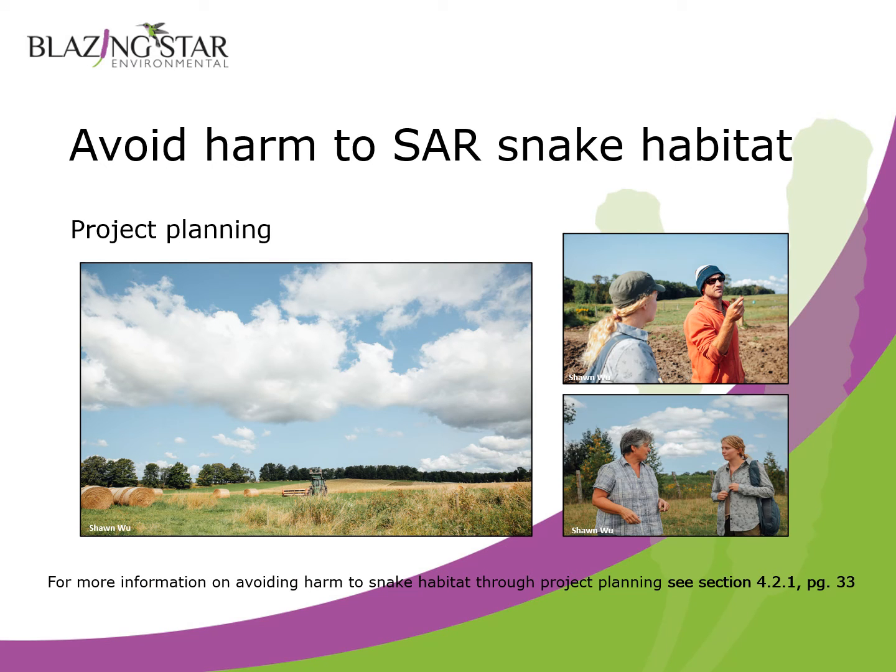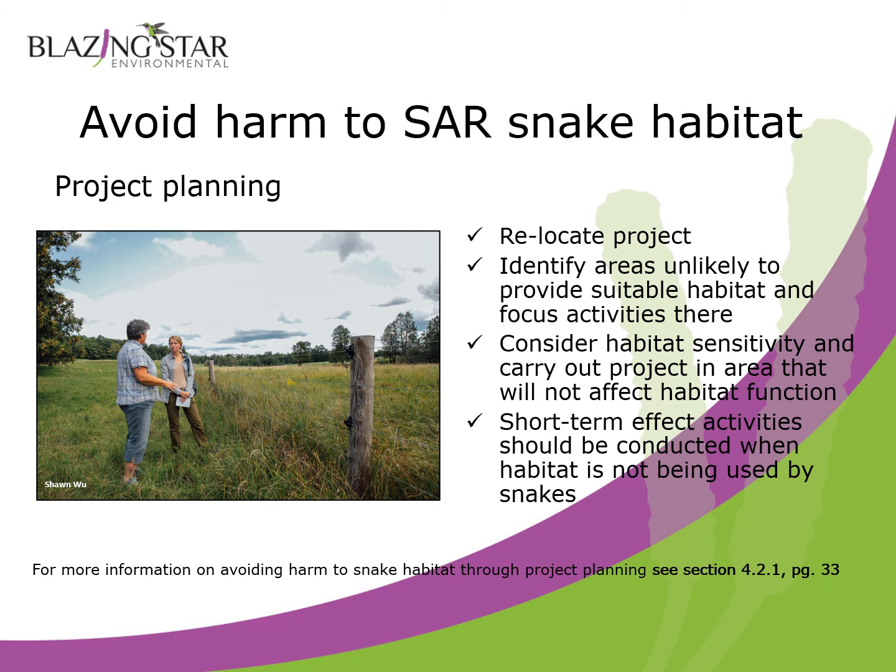That being said, it is important to implement certain practices and plan projects to avoid harm to the most sensitive SAR habitat. Although the following recommendations should be considered on a case-by-case basis, there are generally effective methods for avoiding harm to SAR snake habitat. The best way to avoid negatively impacting snakes is to relocate the project to an area that snakes are not using. For example, carrying out your project in a section of retired cash crop field like soy or corn is unlikely to affect SAR snakes because they don't typically use this open monoculture habitat.